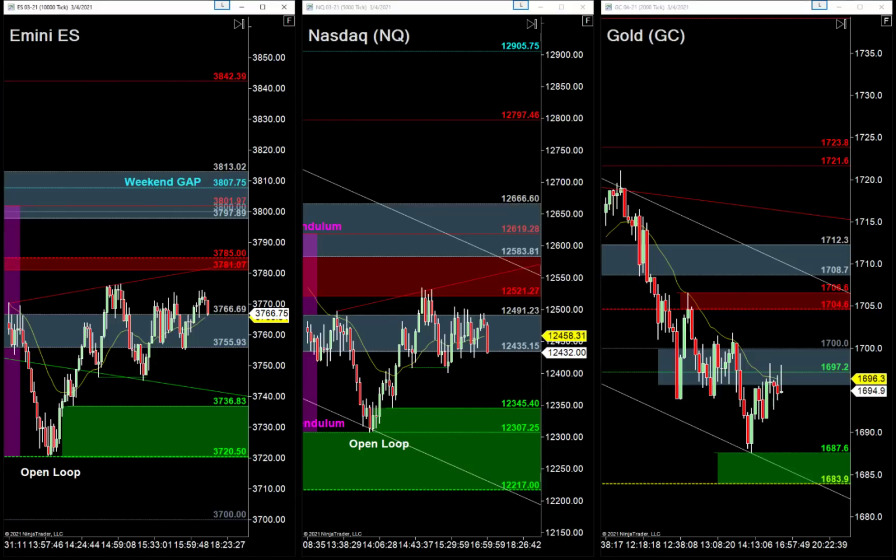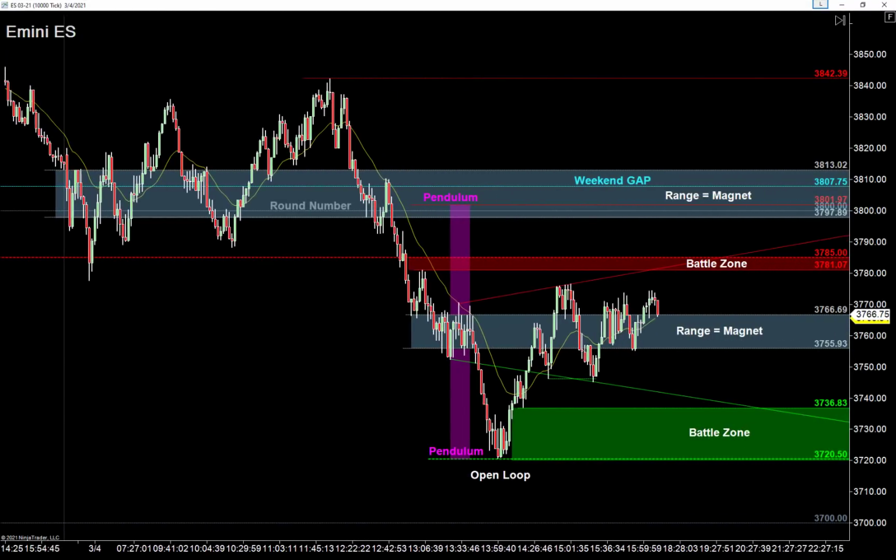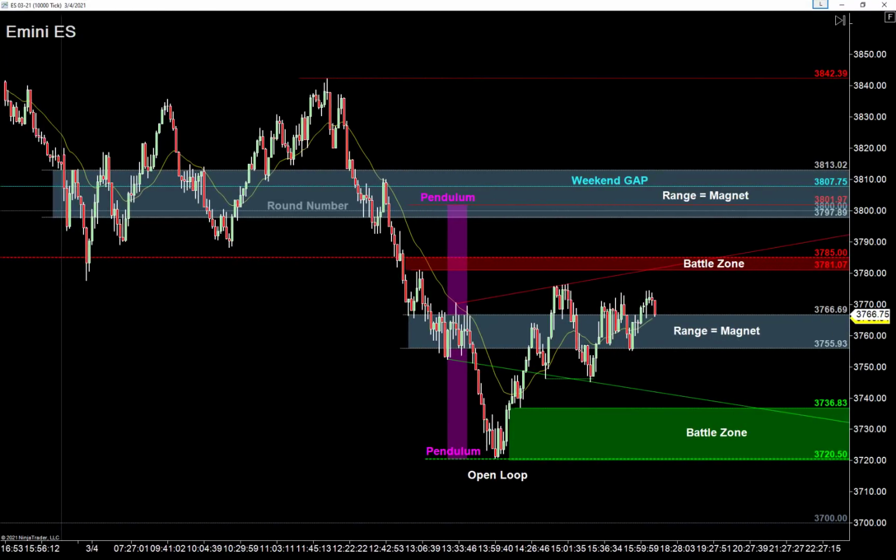Now, like I said earlier, a lot of these markets are very similar, with a big range overhead acting as a magnet and a small range right down below it, which we're going to use to time the entries. In all reality, that small range is really what keeps us from getting short right now. It really makes it difficult. When I look at this S&P right now, it is very difficult for me to justify getting short because of what's happened today.